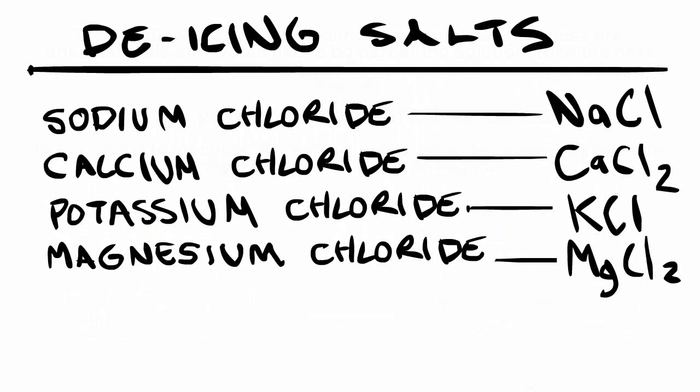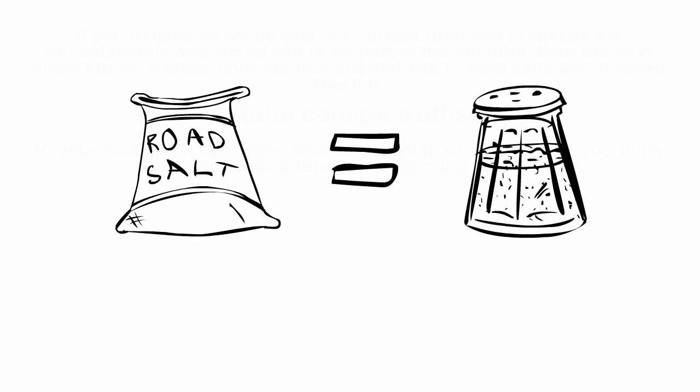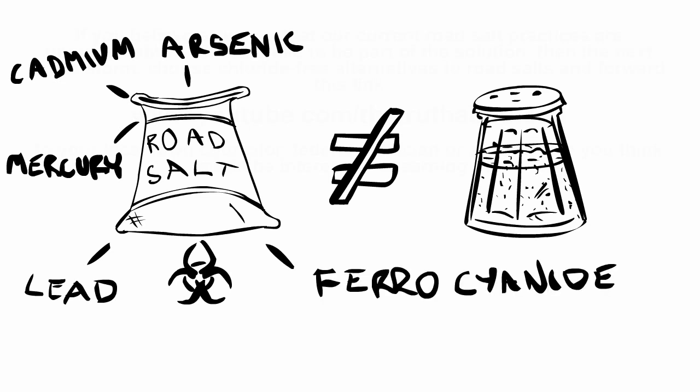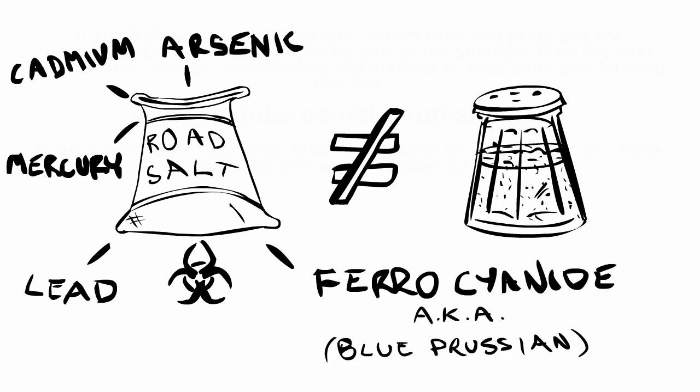The most commonly used salt for de-icing purposes is rock salt or sodium chloride because it's promoted as being inexpensive. Now, road salt is not the same as purified table salt. Road salt is typically mined from million-year-old salt deposits, and these deposits naturally contain heavy metals such as lead, mercury, cadmium, and arsenic. When they pull the rock salt out of the ground, it tends to clump together, so they add ferrocyanide, which is sometimes called blue Prussian, to keep it from clumping. Table salt, on the other hand, gets purified, bleached, and iodized for human consumption.